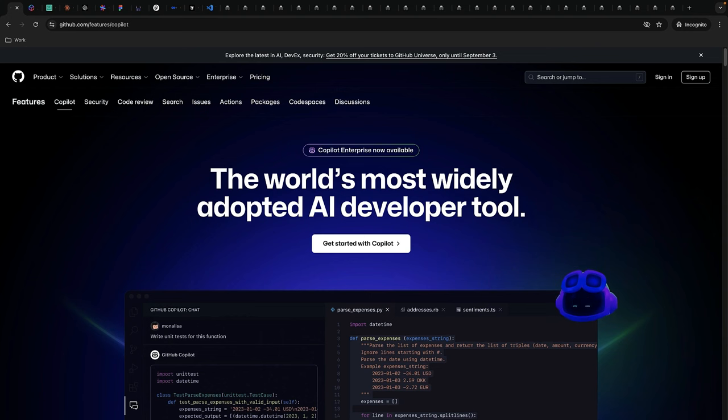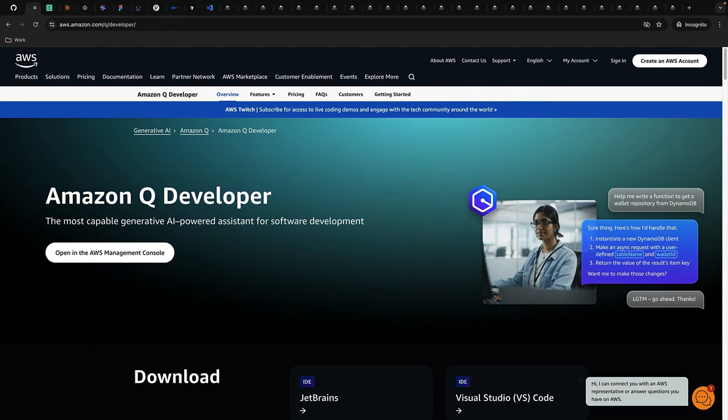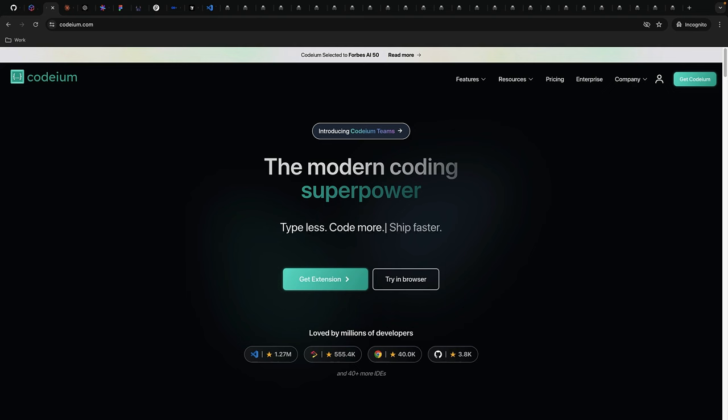Next, there is Amazon Q Developer. This tool is Amazon's entry into the AI coding assistant arena. It's particularly strong with AWS-related code and even offers security scans for potential vulnerabilities. The good news? It's free for individual use with a professional tier at $19 a month if you need more features.